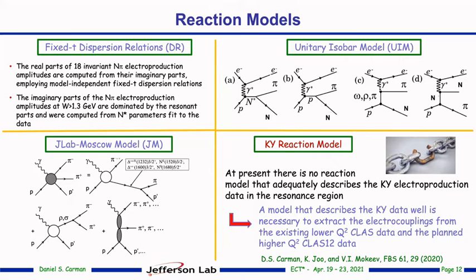The other thing that's left over, of course, is a KY reaction model. You'll notice it's highlighted here in red as opposed to the other ones in blue because I want it to stand out. It represents, in my mind, the missing link. At present, we don't have a reaction model that adequately describes KY electroproduction data in the resonance region. And we need such a model if we're going to move from the experimental observables to the underlying structure information. These data are certainly of sufficient quality, from what we've already published, to be able to do this. We're continuing to push and work with partners to develop such tools, but we desperately need them.